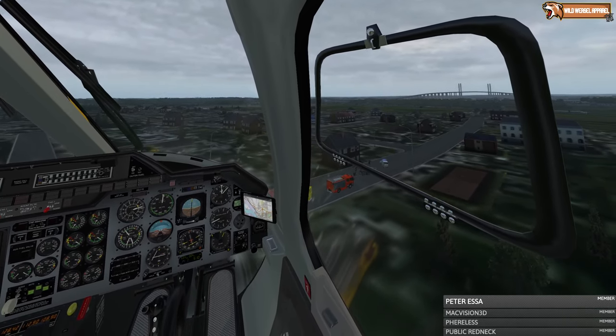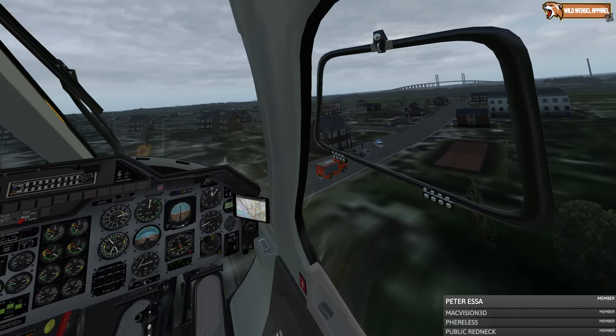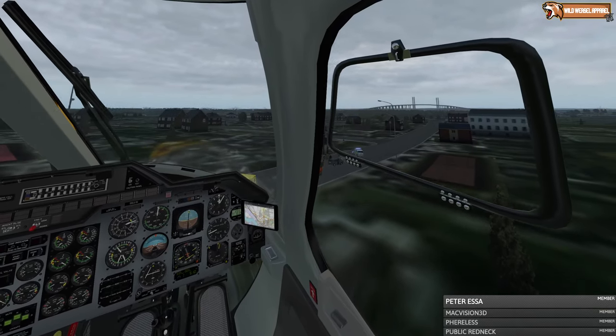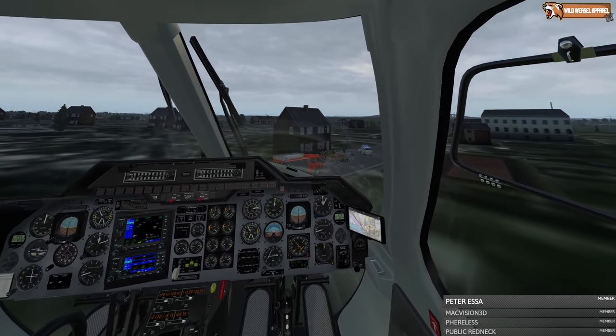I just want to come left a little bit so I can see. Try and get as close to this tree as I can without actually hitting the tree. I know this building's on the left, so I don't want to get too low until I'm close enough to the tree. Right now I know that I'm definitely in the open. I'll put the nose back into wind, and we'll stabilise in ground effect.